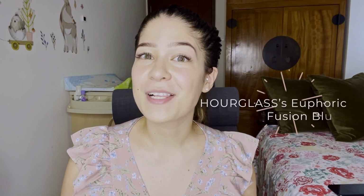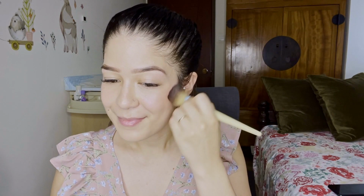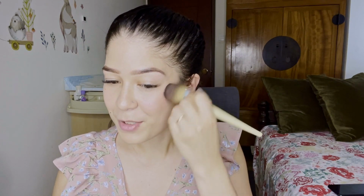All right, next, blush. So I use Hourglass's Euphoric Fusion blush. You can tell how much I love this because of how worn the cover looks. So I'm gonna apply it to the apple of my cheeks, so that's what they say. I smile when I put my blush on, only because I feel that it works better into the apple of my cheeks.